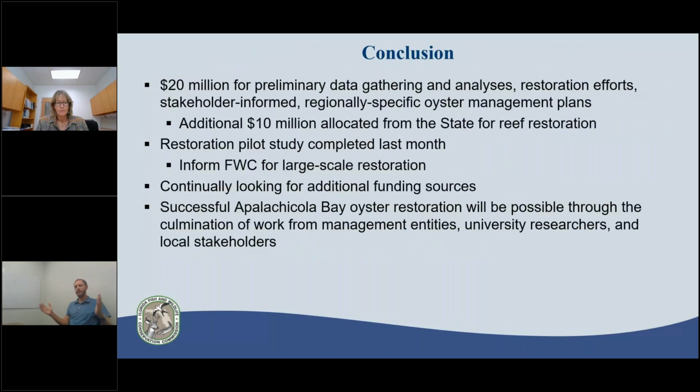So in conclusion, over everything I've spoken about throughout this presentation, the NIFWIP agreement that we do have, about $20 million in total, really distills down to preliminary data gathering and analyses, restoration efforts, and stakeholder-informed oyster management for both Apalachicola Bay and Suwannee Sound, Big Bend area. But we did receive an additional $10 million from the state for reef restoration only for Apalachicola Bay.